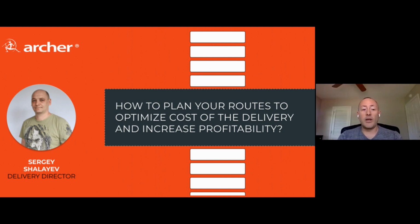After Konstantin, we have Sergey Shalayev. Sergey is our delivery manager, and he's going to be talking about the actual route optimization. And again, route optimization has a lot of different facets that go into it. It's not just as easy as how do you go from point A to point B and point B to point C, but how to increase those efficiencies, how to do it with minimal impact to your business and maximum optimization, whether you're trying to monetize it, or whether you're just trying to optimize the timeframes for delivery. There are a lot of different things that Sergey will talk to us about as well. So very excited to have Sergey with us too.